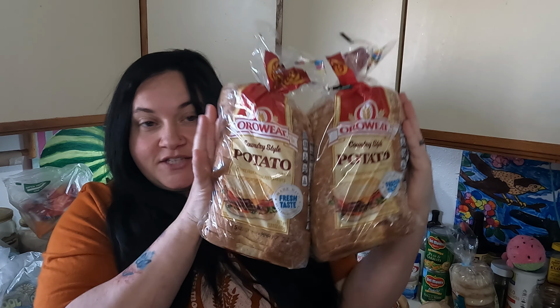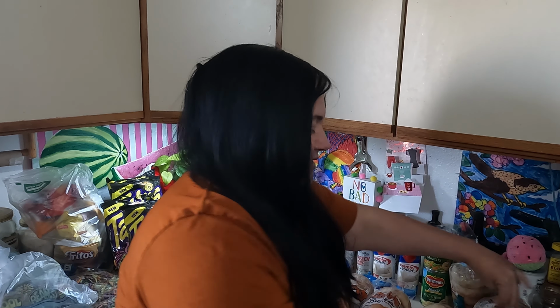So I'm going to start off with the bread. So for my size family, we got 2 loaves of bread. So I picked potato bread. Those are our favorites. And then they had an extra bin where they had lots of extra bread that you could take whatever you'd like.